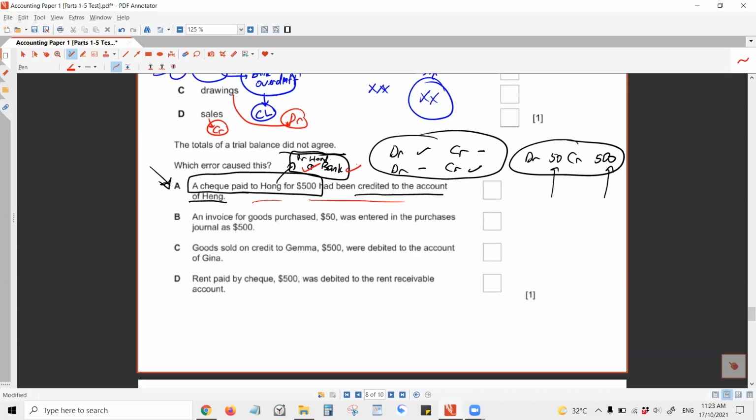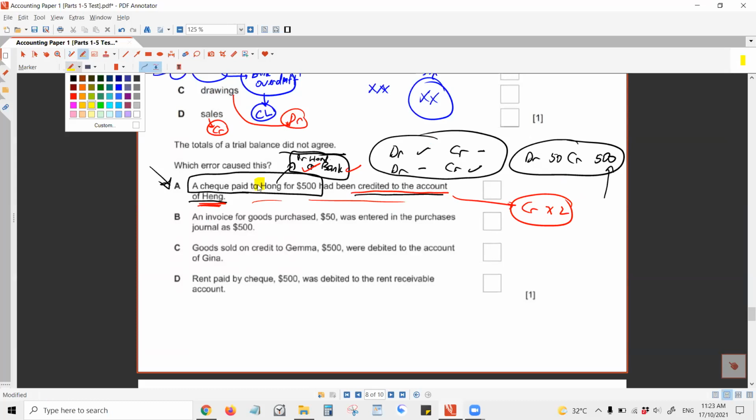And after crediting bank, they also credited Hang account. So what do you see here? They have done 2 times of credit. What about the account of Hong? Have they touched the account of Hong? No, they have not touched. Because when they have touched the Hang account, logically they would not have touched the Hong account. So A is the answer because they have done 2 times of credit. That's why A is the answer.